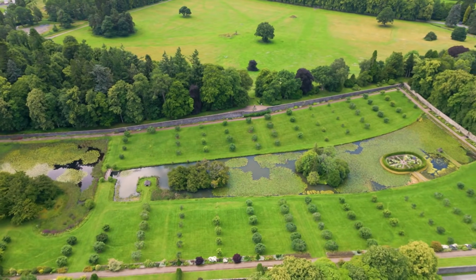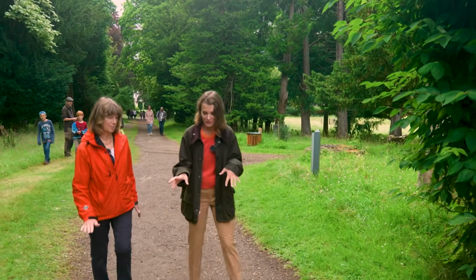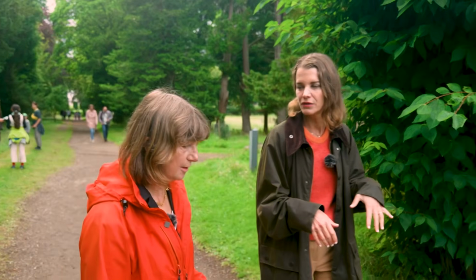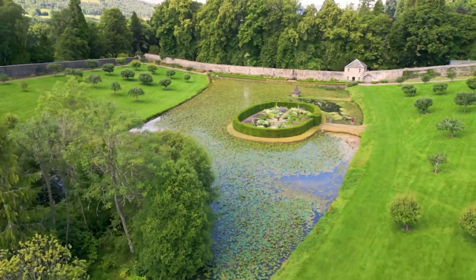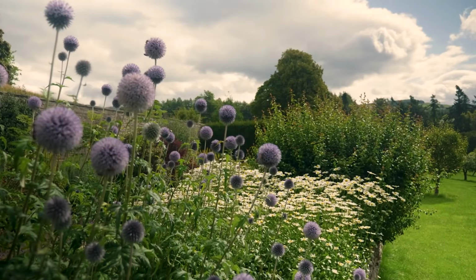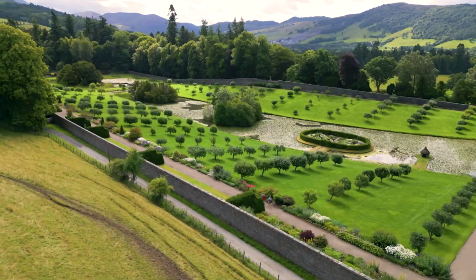So what happened to the Christmas trees then? Well, they were cut down when the decision was taken to try and restore the garden. Not totally to its former glory, but with all the paths and some of the beds in position. Taking inspiration from the archives, Sarah has revived the historic gardens at Blair.